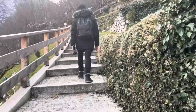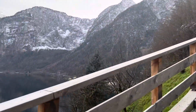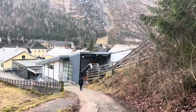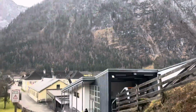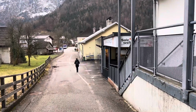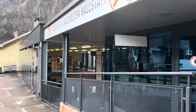And since we wanted to maximize our stay in Hallstatt, we didn't waste any time anymore. After dropping off our things at the apartment, we decided to visit the Hallstatt salt mine. We wanted to experience the cable car to get there, so this was where Alex and I were heading. But unfortunately, it was closed. We were a bit disappointed since this was one of the highlights of our trip.